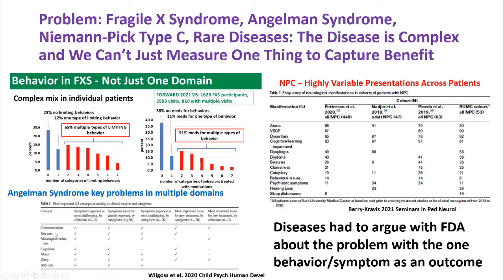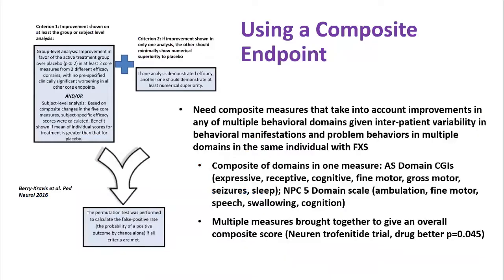Angelman syndrome: maladaptive behavior, seizures, cognition, motor, sleep. These were all things that were flagged in the disease concept model, where clinical experts and caregivers were interviewed. So the key point here is we have multiple symptoms in multiple domains that we have to look at in these complex diseases. And so how are we going to deal with that? There are a couple of ways it's been approached, and I don't know that we've found the perfect way, but we need composite measures that are going to take into account improvements in any of multiple behavioral domains in Fragile X, or multiple different functional domains in any of these other diseases. And given that one patient's problem will be something different from another patient's problems, we have to be able to look across all the patients.